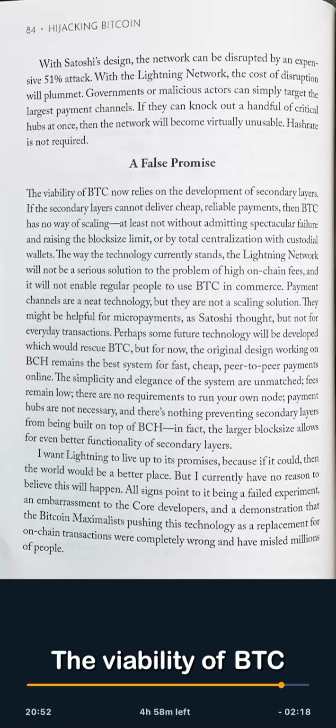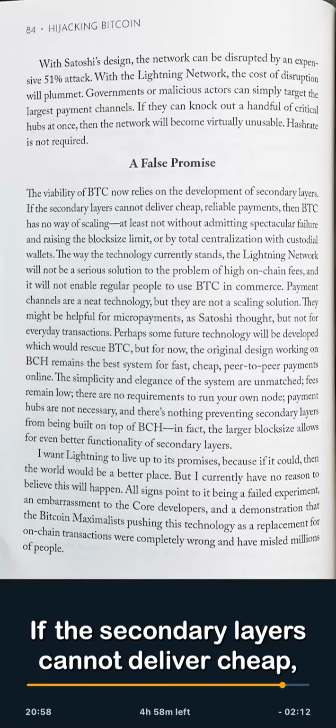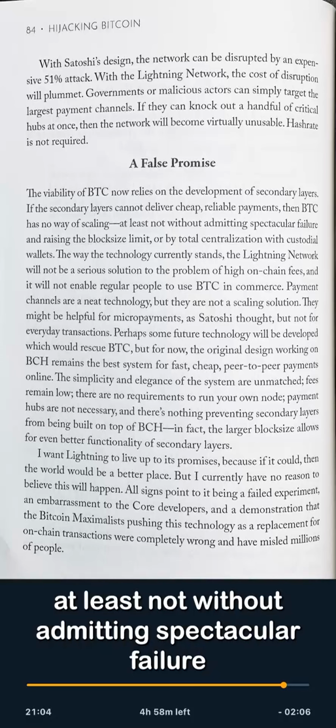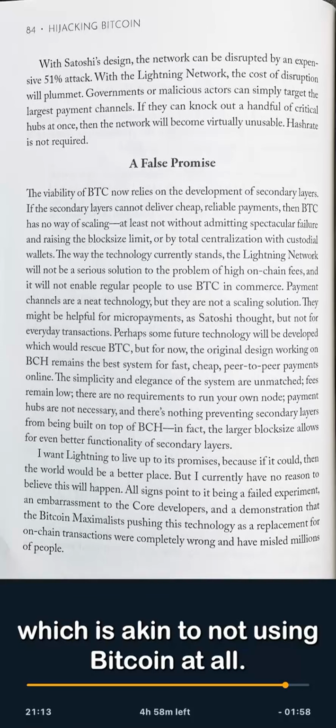The viability of BTC now relies on the development of secondary layers. If the secondary layers cannot deliver cheap, reliable payments, then BTC has no way of scaling, at least not without admitting spectacular failure and raising the block size limit, or by total centralization with custodial wallets, which is akin to not using Bitcoin at all.